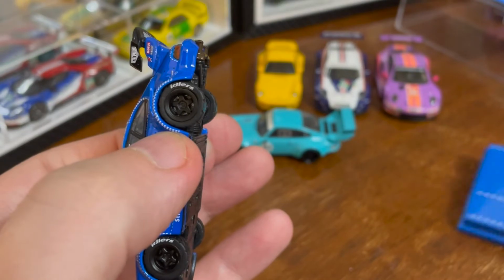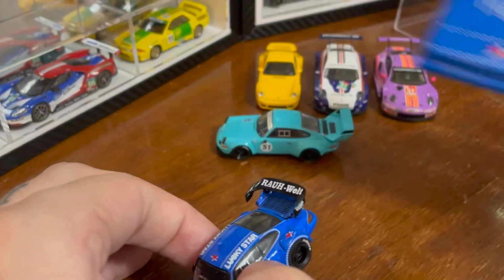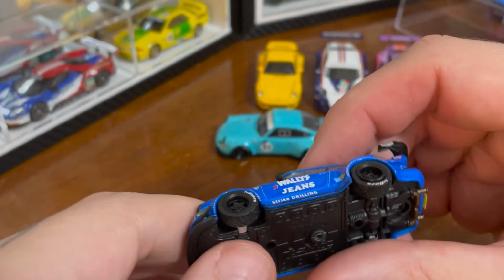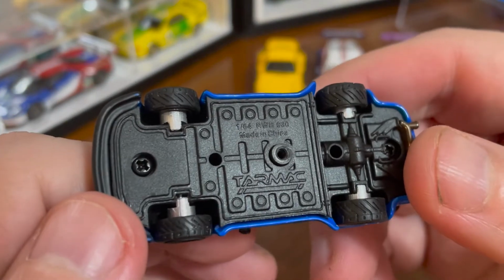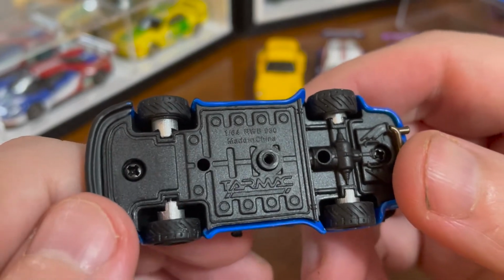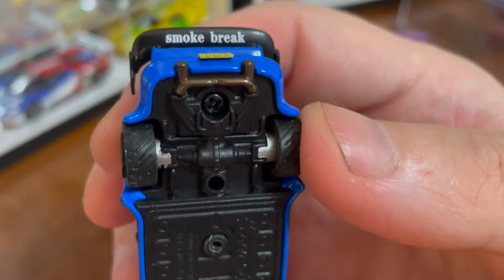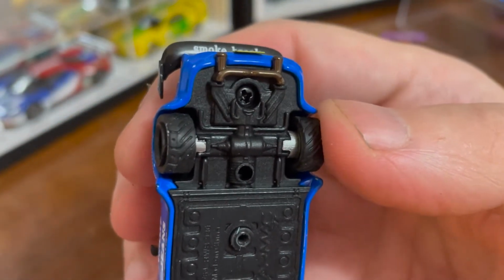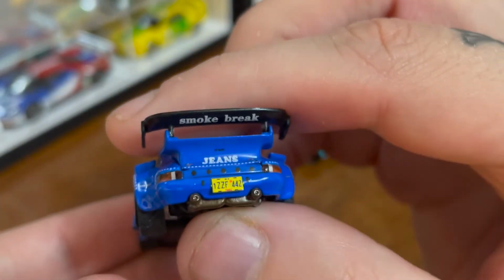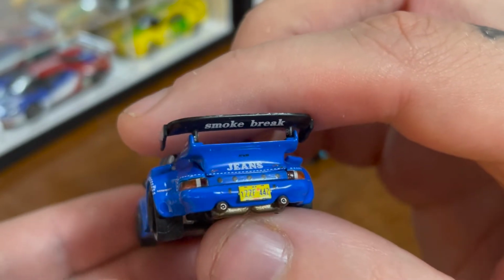Okay, the base that it comes on is kind of nice. RWB with the jeans stitching on it. Let's take a look at this car. Oh yeah, the wheels definitely do not roll. The bottom's interesting. 1:64. Oh wow, the exhaust is cool. It's like sort of metallic copper, I guess. And that's a cool license plate.